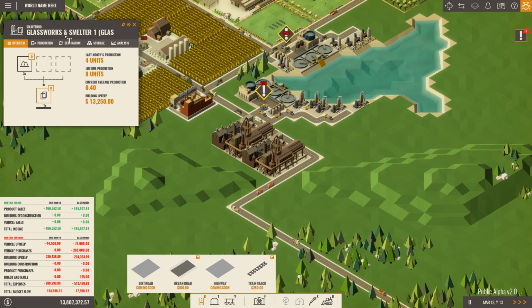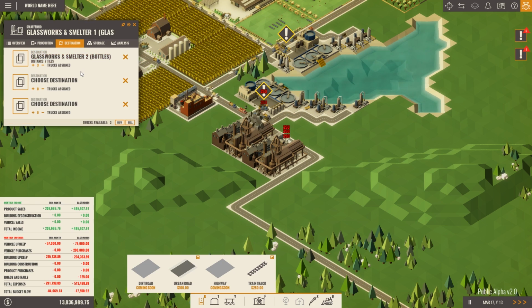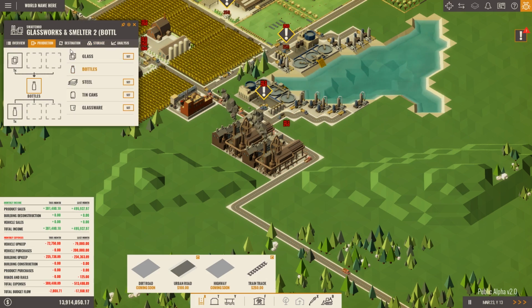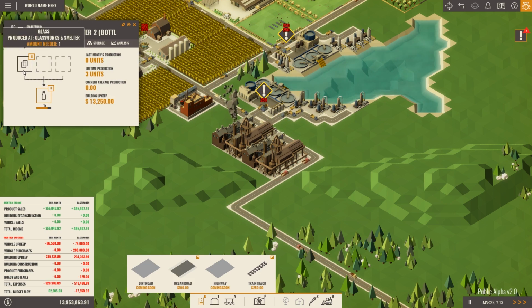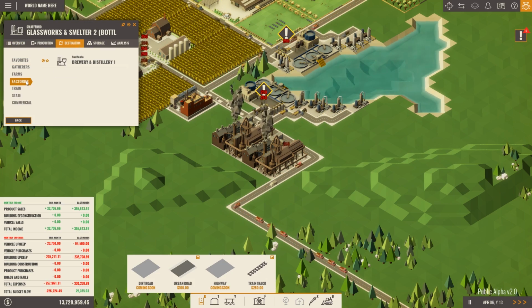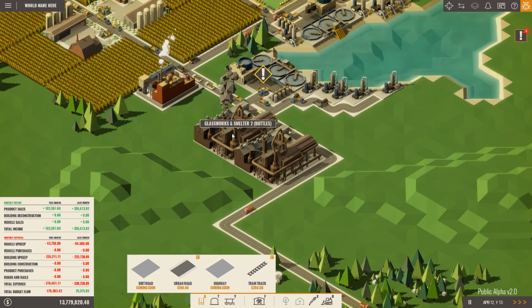Good. So then the glassworks smelter can then deliver the glass to the other glassworks factory, which 3 trucks should be fine. And then now the glassworks smelter that's producing the bottles is able to produce bottles. They have the 1 thing of glass, producing, bam, bam, bam, producing bottles. Beautiful. That means this glassworks smelter producing bottles can then deliver to the brewery/distillery, which 3 trucks should be fine again, since they're so close to each other.